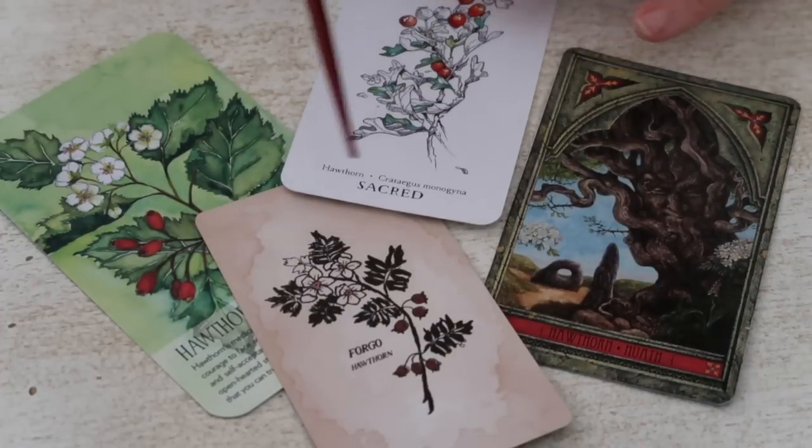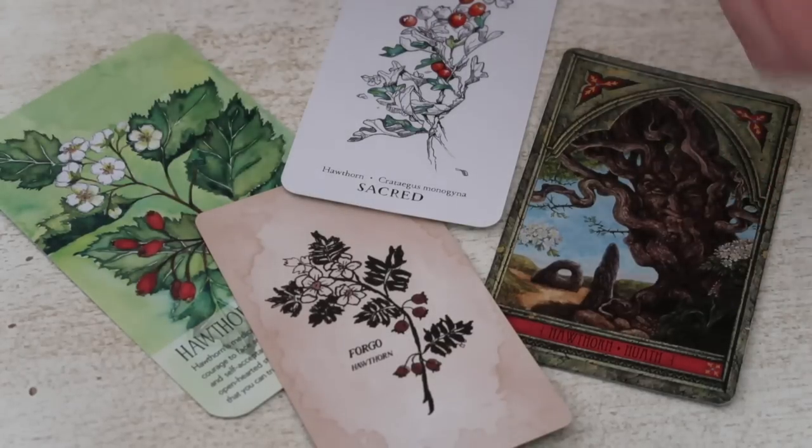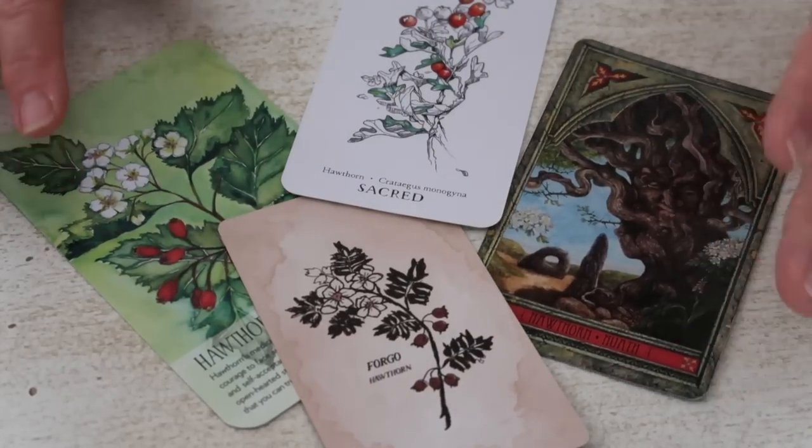So, subtle, different messages from each of these decks, but I hope this gives you an idea of the different flavor of these decks. And if you don't have any plant-based decks in your collection, really follow your heart and ask yourself why you would want to bring a plant-based deck into your collection, and how would you use it? Are you going to be herbcrafting? Are you going to be creating your own tinctures, your own essential oils?